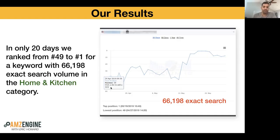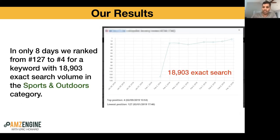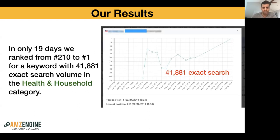So let's dive right into some of the results we're seeing using these launch tactics. This is the home and kitchen category, monster keywords, 66,000 exact searches, and in 20 days we're going from 49 to the number one spot. These are the results from Helium 10. This is sports and outdoors, going from 127 to 4, 18,000 searches in 8 days. It's a brand new product. And then this is in health and household, going from 210 to number one.